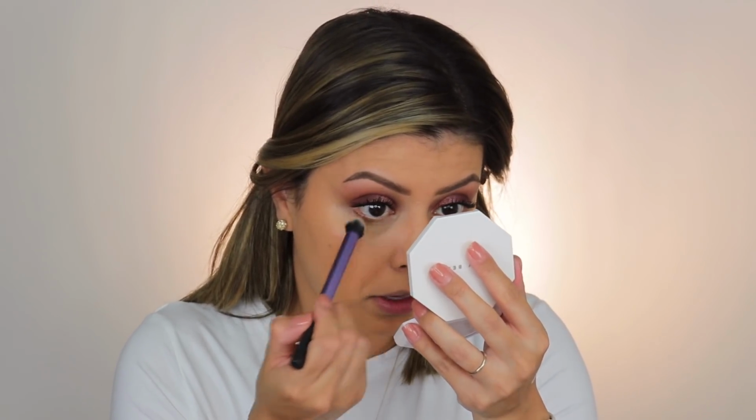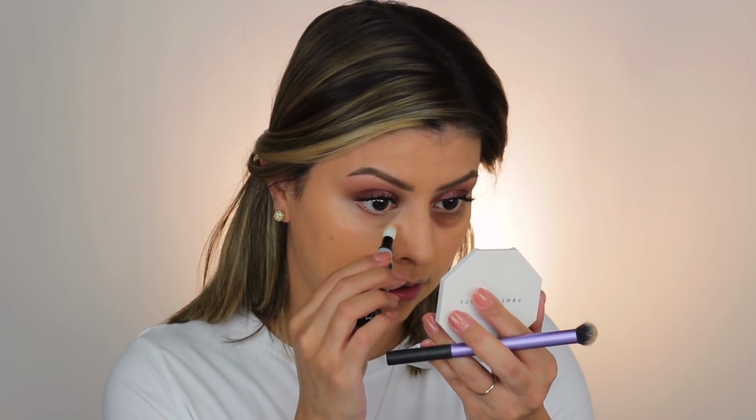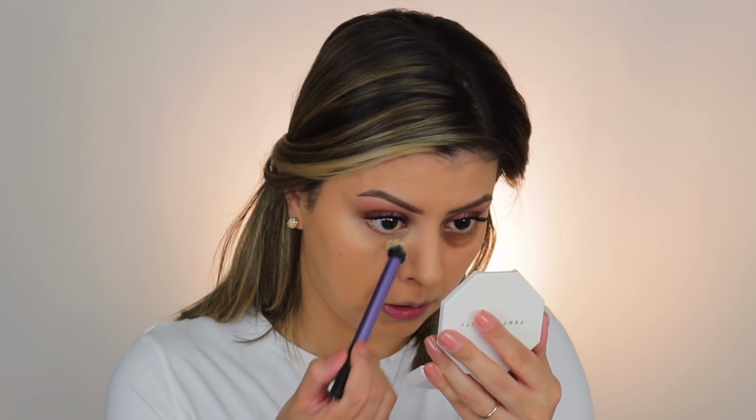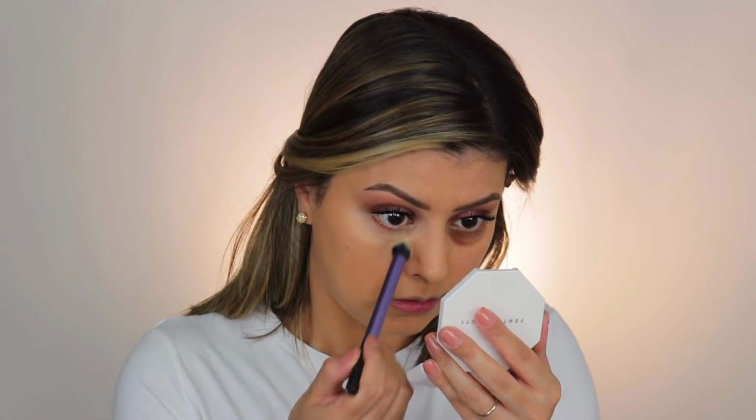This looks really nice. All right, so let's build a little bit more right here, a little bit more coverage just right there. Like that. Just adding a tiny bit more. All right, this looks pretty good. Looks pretty good, looks really nice and light, not heavy at all.